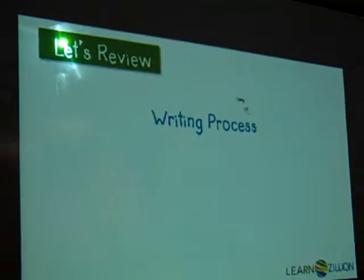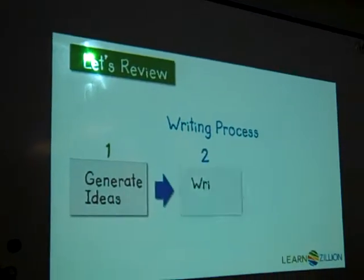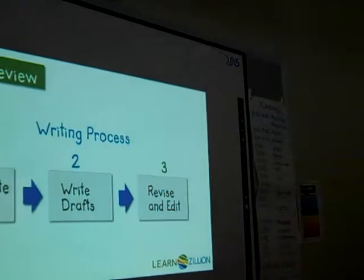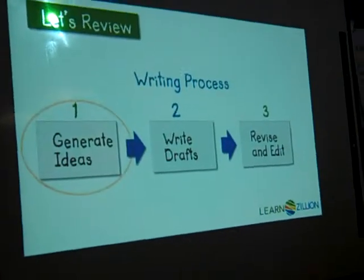We also want to review the writing process. There are three steps: generate ideas, write drafts, and revise and edit. We're in the first stage, generate ideas, because we are thinking about what we want our topic to be.